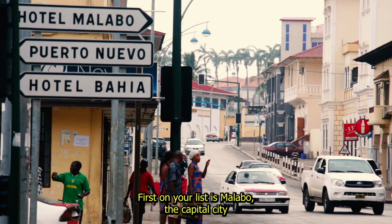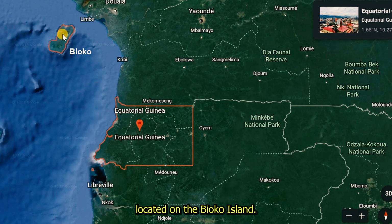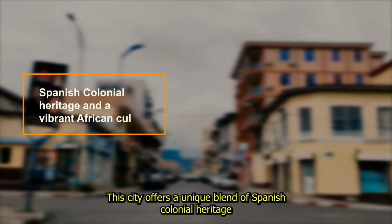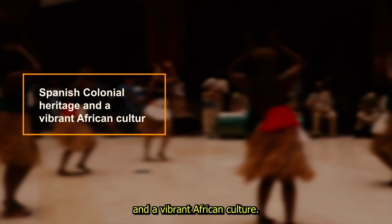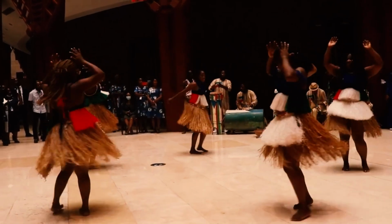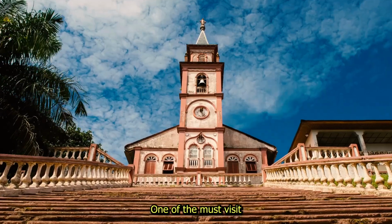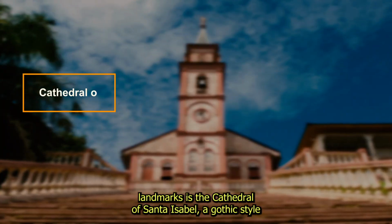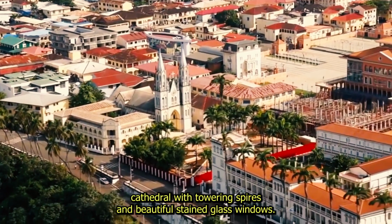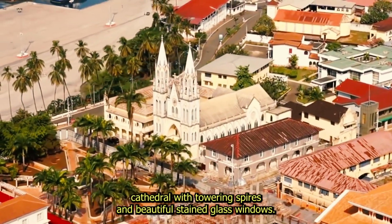First on your list is Malabo, the capital city located on Bioko Island. This city offers a unique blend of Spanish colonial heritage and vibrant African culture. One of the must-visit landmarks is the Cathedral of Santa Isabel, a Gothic-style cathedral with towering spires and beautiful stained glass windows.